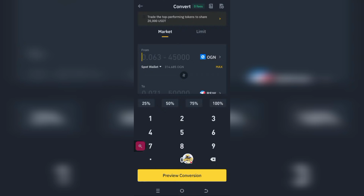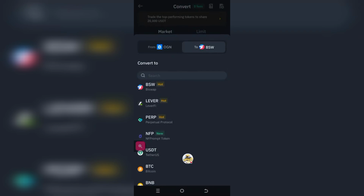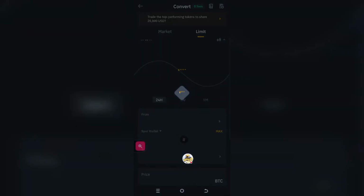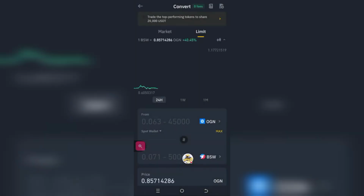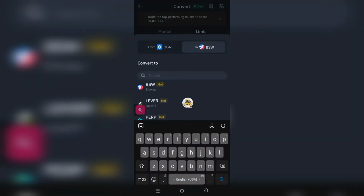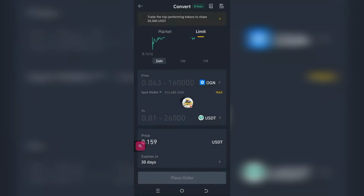Thank you. All right, so let's go ahead with it, currently on convert. So I want to do this, right? Let's go ahead and put USDT here. USDT. Okay, now we're supposed to do limits. We're on limits. Don't forget, we're doing limits, okay? Limit order and then limit convert, all right? So that's USDT. Okay, can you see that? We are already on limit.